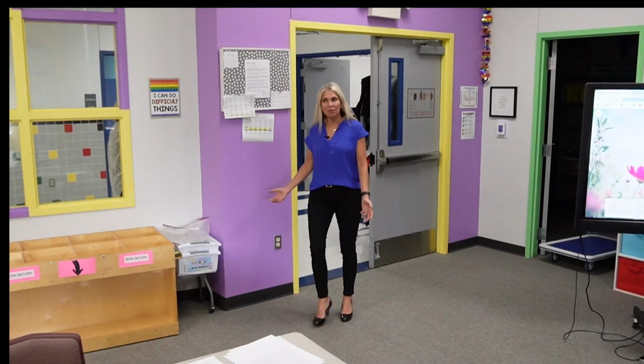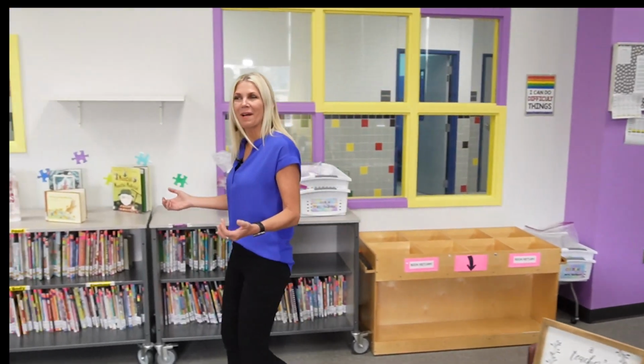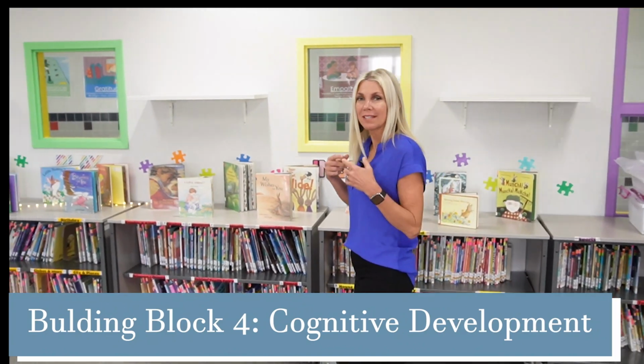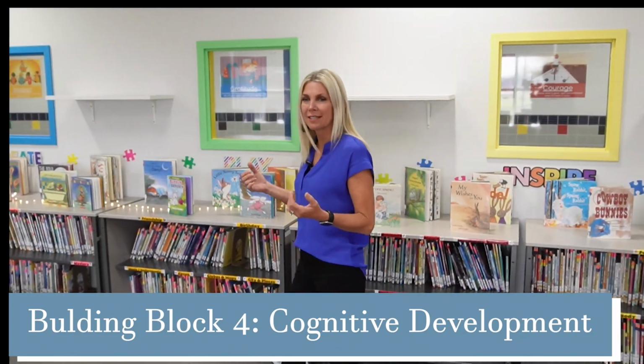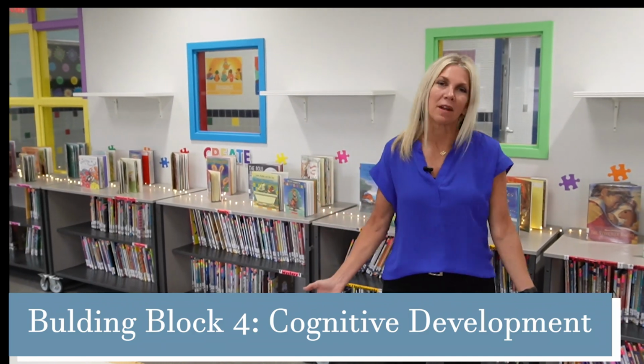So there is a fourth building block to being able to start kindergarten, and that building block, and you may already think about this, is the cognitive development. So it's their thinking skills, their learning skills, all of those things that you want your child to have to be able to be ready for kindergarten.